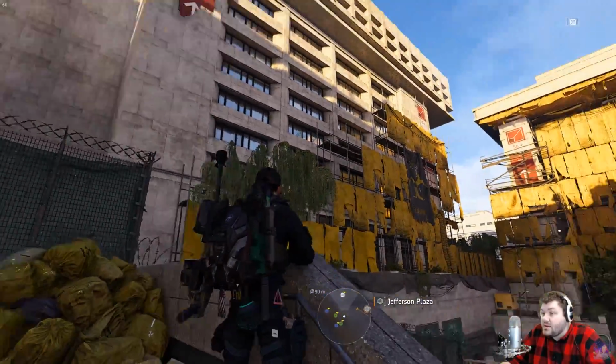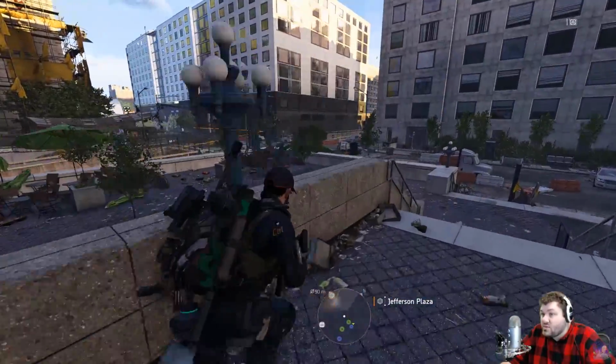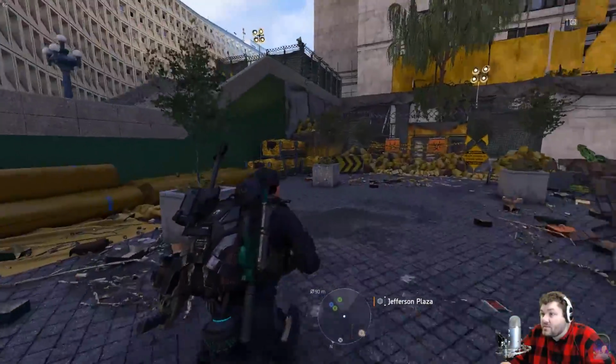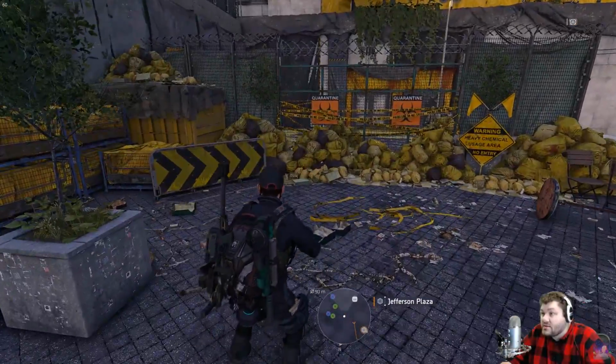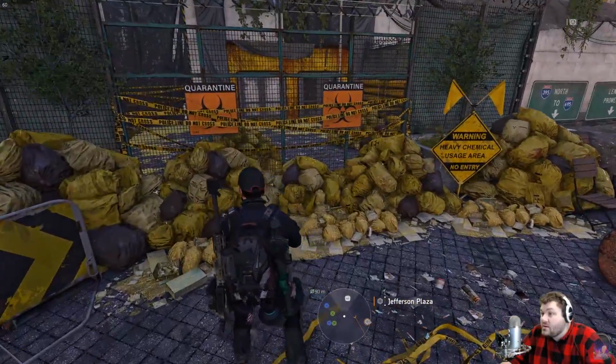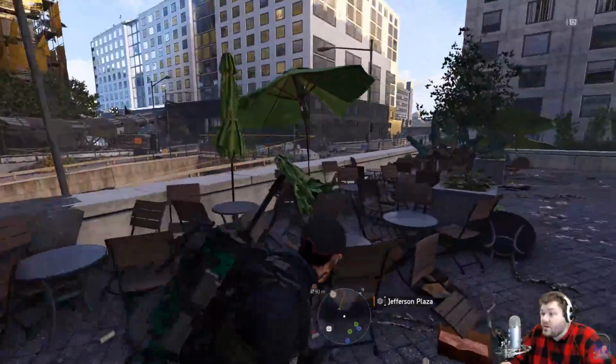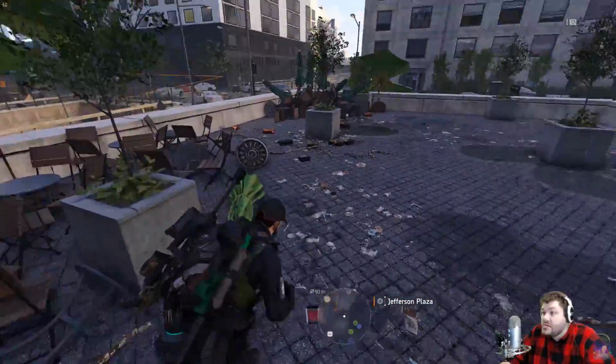And here in game, it seems to be contaminated, or at least it looks contaminated. Or it's just yelling that there's a quarantine zone in effect, because, I mean, oh boy. They're just covered in yellow. All the yellow stuff you could imagine.